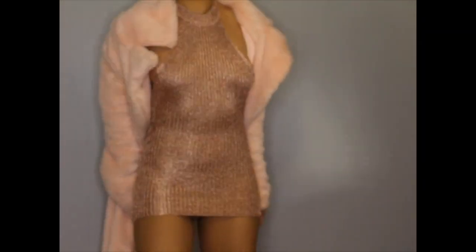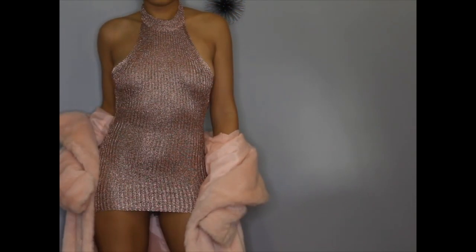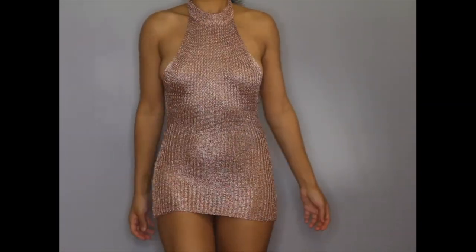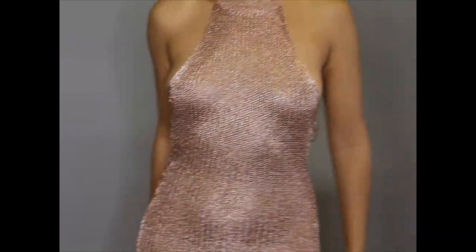Okay, you guys, so this is my last dress that I will never wear out because it's very, very, very hard to keep your privates in place, okay? I had so many nip slips. It was ridiculous. I tried my best to record this without having a nip slip. Had a few, which I blocked out. But yeah, this dress is strictly for your man.